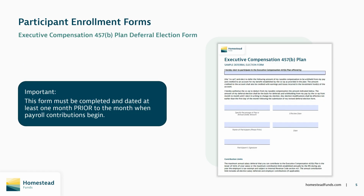At plan enrollment, each participant should complete 3 important forms. The first form is the deferral election form, which indicates how much the participant wants to defer each year, expressed as either a percentage of income or a flat amount, up to the maximum amount annually. It must be completed and dated in the calendar month before contributions start.